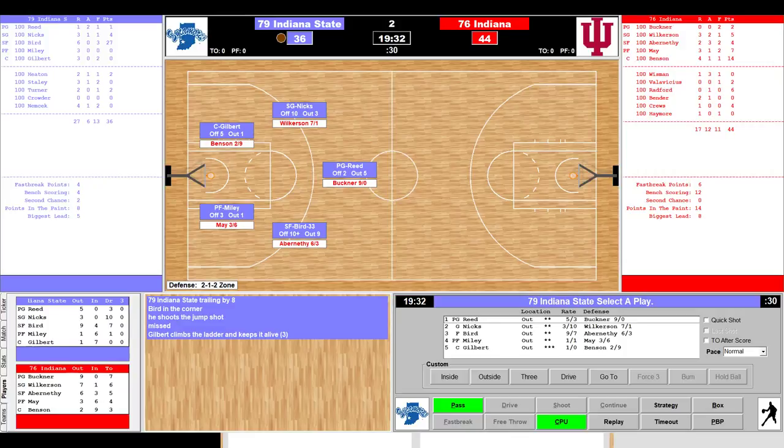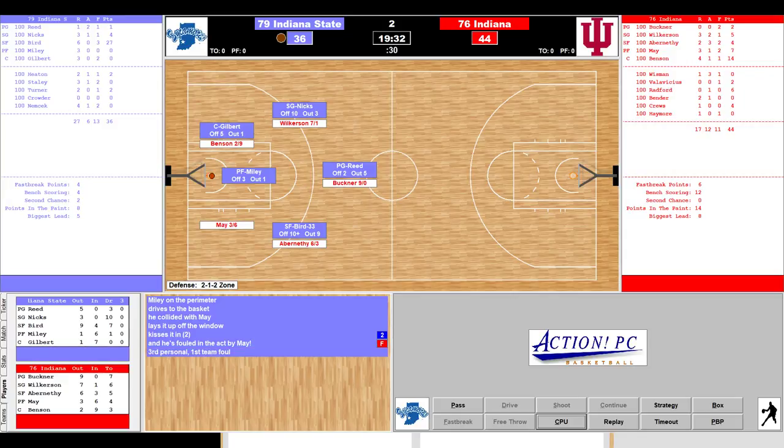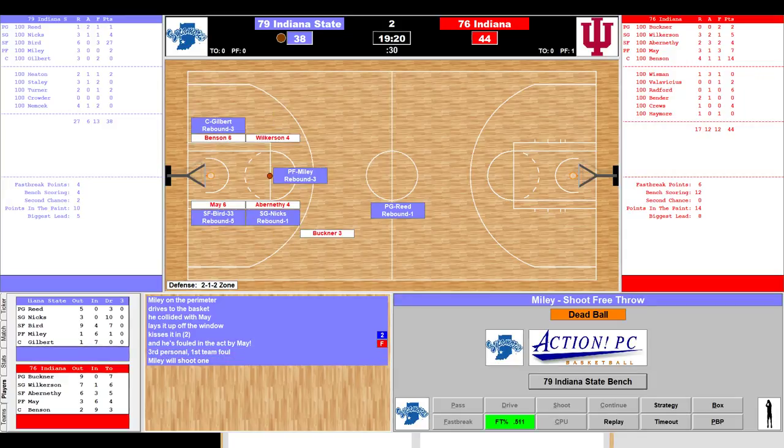Abernathy close to Bird in that zone. We're going to go to Bird again, even though it's only 2 stars. Instead, they kick it to Miley. Miley collides with May. He lays it up off the glass. And it's good! Miley scores and a foul. He'll shoot 1. These are very important foul shots here, as it's now 44-38, as Indiana State needs to climb closer as we just started the second half.